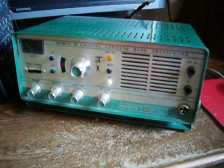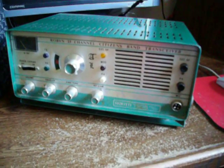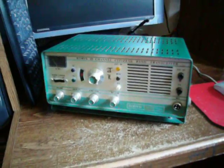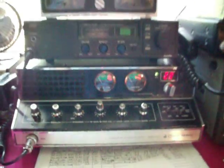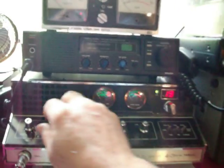And of course, since then CB radio has died out, and there are very few old CBers left. There's still a few around here, like I said, to get on channel 22 and do a little rag chewing in the evening sometimes. But right now it's pretty noisy during the day. There's a lot of skip coming in on this CB.